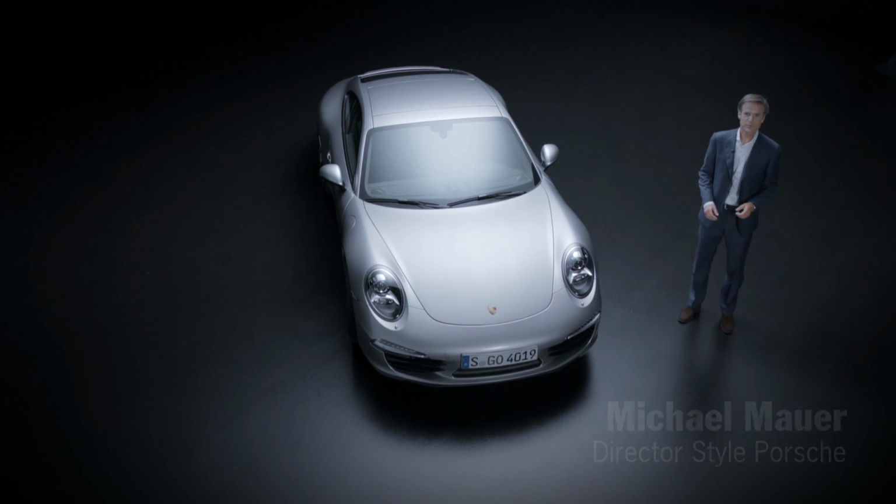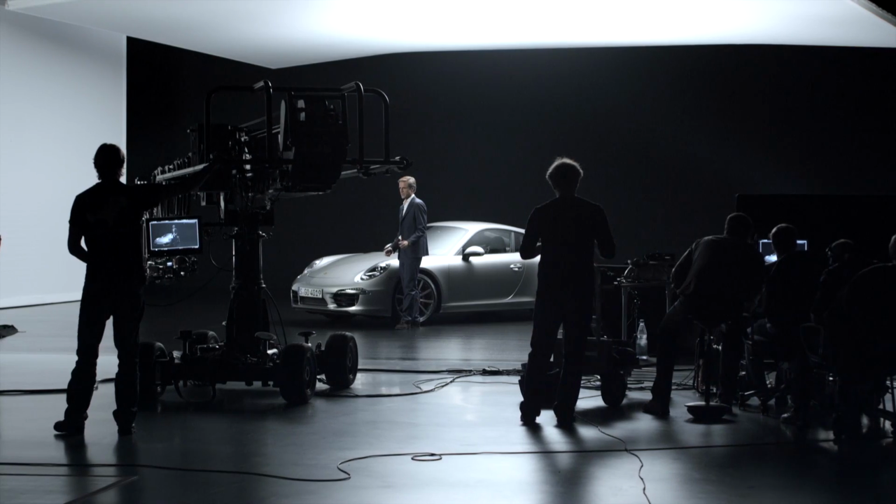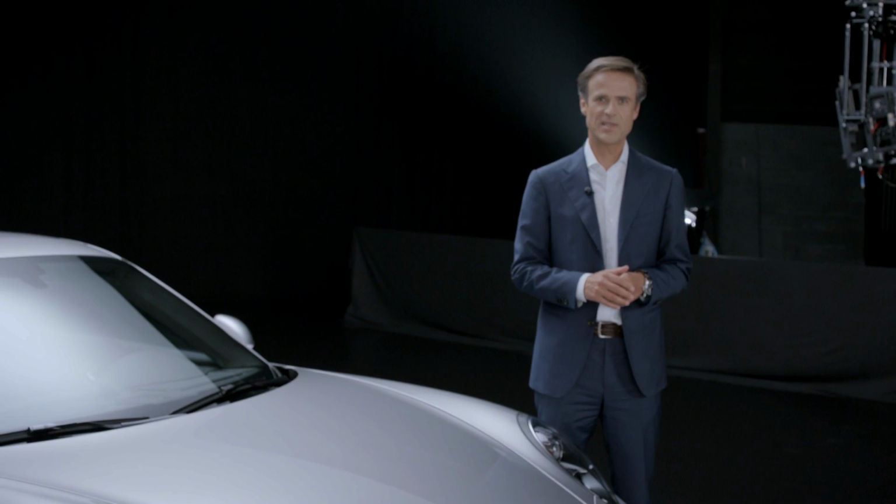We're here in a film studio where the first pictures of the new 911 are being taken. And I would like to take this as a cue to tell you a thing or two about the car.